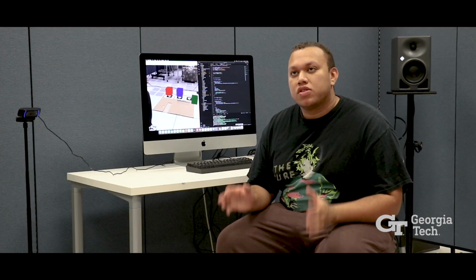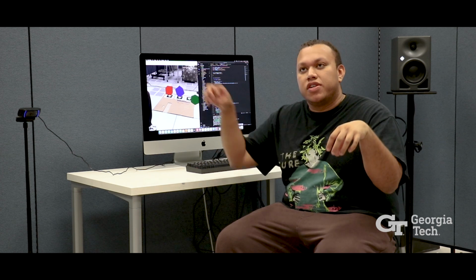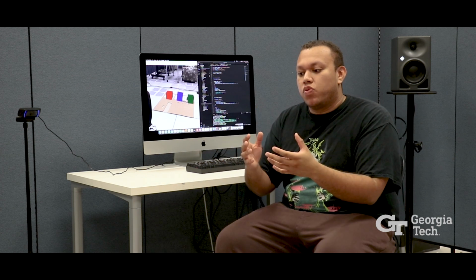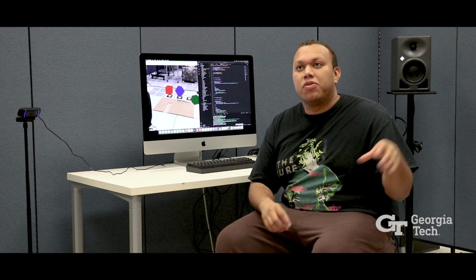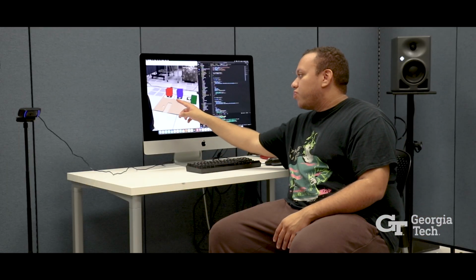Essentially, I'm building an installation where you use augmented reality and spatial audio together, and you build an experience where people can interact with the sounds that are happening, along with interacting with the augmented reality objects that are in front of them. Basically, what's happening here, you can see there are these markers.